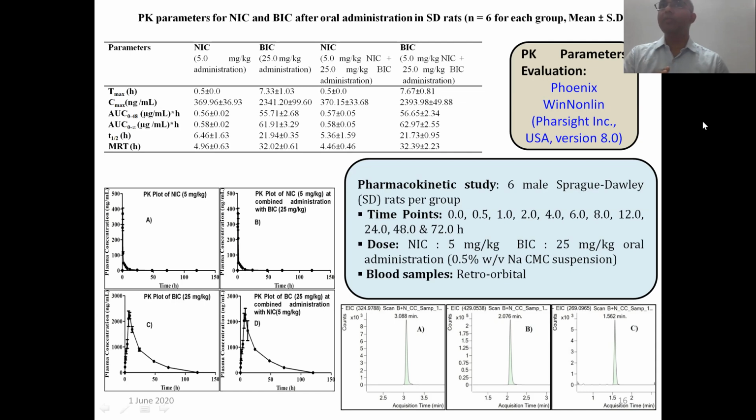The PK parameter table shows a Cmax value of 369.96 for the niclosamide at a Tmax of 0.5 hours, and 2341 nanogram per ml for our bicalutamide at a Tmax value of 7.33. And in the third group, with both drugs in combination, not that much difference was observed. On the left hand side, the PK plot of niclosamide individually as well as in combination, and bicalutamide individually as well as in combination is given. In the downside, extracted chromatograms of real-time samples of niclosamide, bicalutamide, and internal standard at Cmax are given.